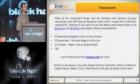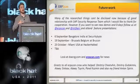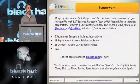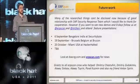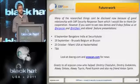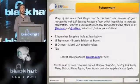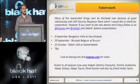It will be published after SAP creates the patch, and then after 3 months, because we have a special agreement with SAP. We're working closely with them, so they need 3 months after the patch for companies to install this. So it looks like after 4 months you will see how to do this. Or you can try to find it yourself.